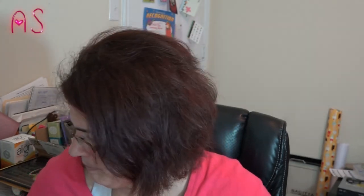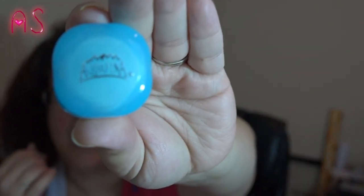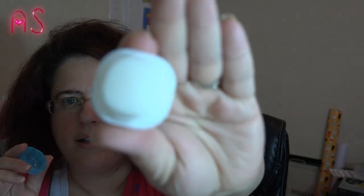I'll give them that. And then this is the Aquafina little cube. I like this. It has a minty smell, a minty taste, and it's just like real flat. So I like that one really well.